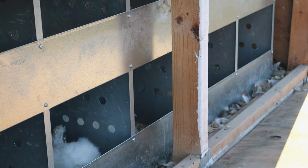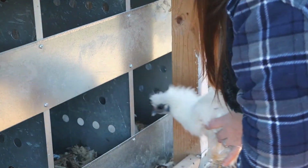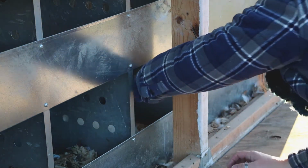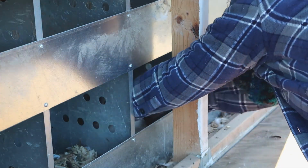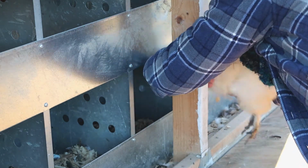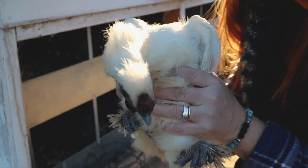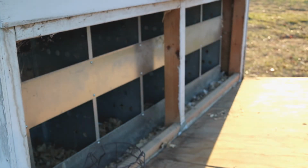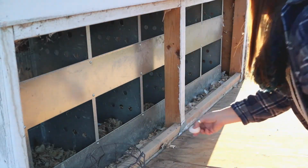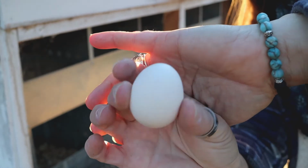Come on out, girl. There's one with no eggs. There's 2 with no eggs. How about you? You gonna make it 3 for 3? Hmm? Come here. Oh, she's got one. One little bantam egg.